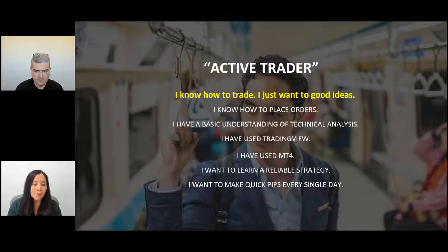You have used TradingView before. TradingView is probably the easiest to use charting package out there, and I think it's basically dummy proof. So we assume that you have used TradingView before. If you haven't, that's okay. It's a free service. You can sign up for a TradingView account, and our indicators are built for TradingView, so it's important that you have it. And as I said, it's a free service. It's nice to have the slightly premium one because it saves your settings, but it's not necessary. You have used MT4.